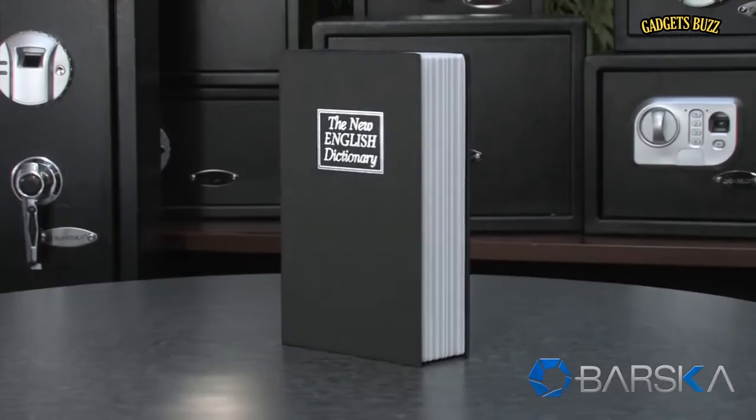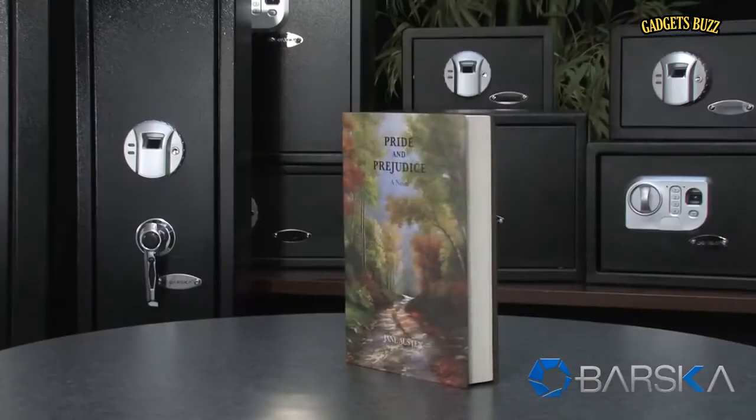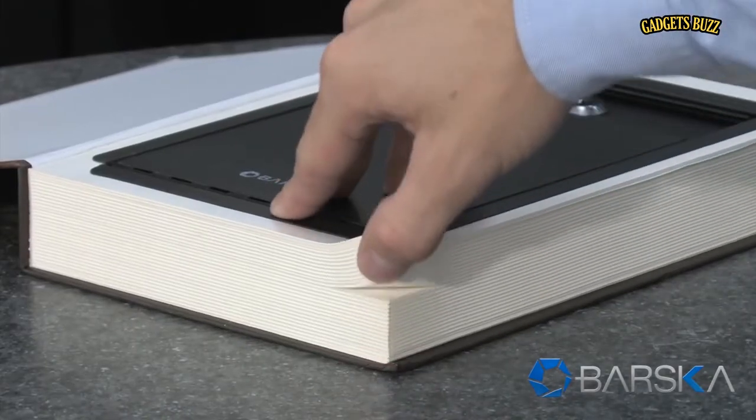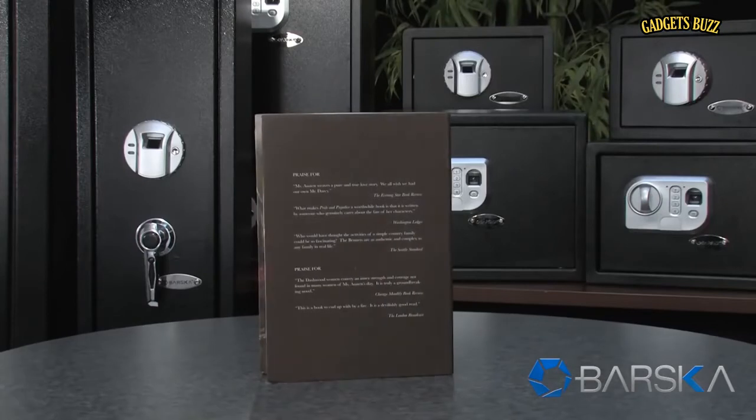This New English Dictionary safe looks just like a real dictionary and features realistic cover material. The Pride and Prejudice book safe is constructed of real book materials such as a realistic hardcover as well as individual paper pages on the inside bordering the safe. It also features reviews on the back for added realism.